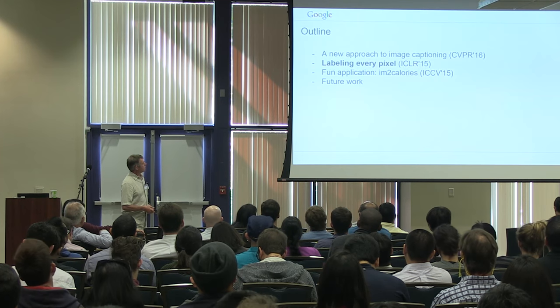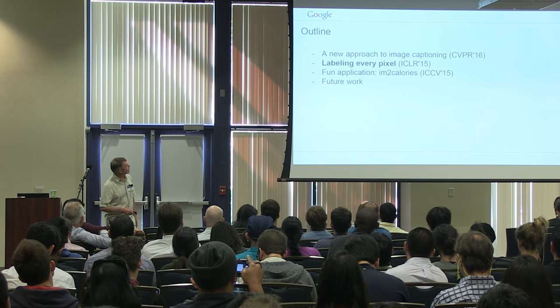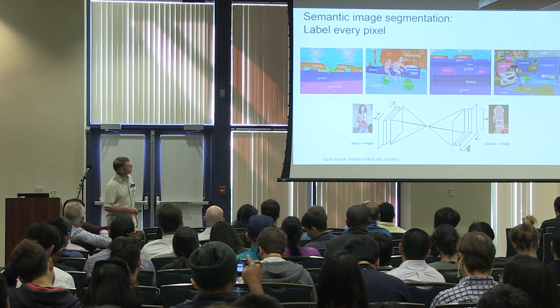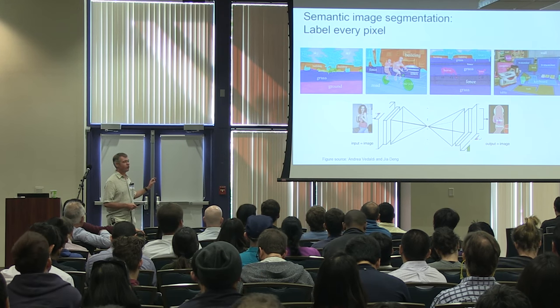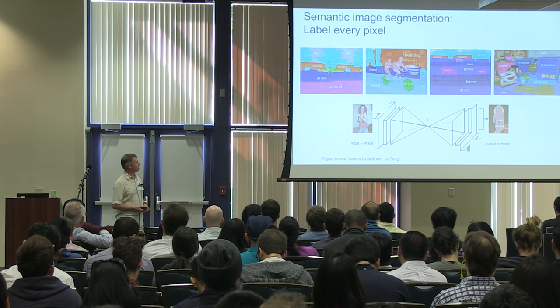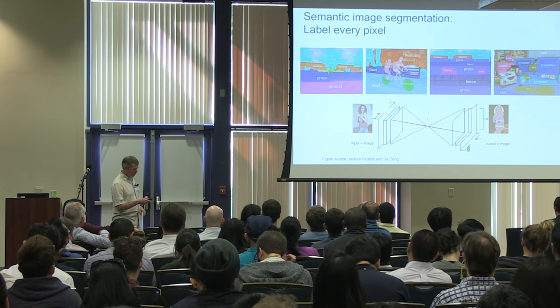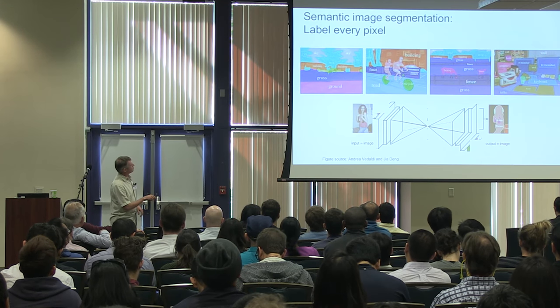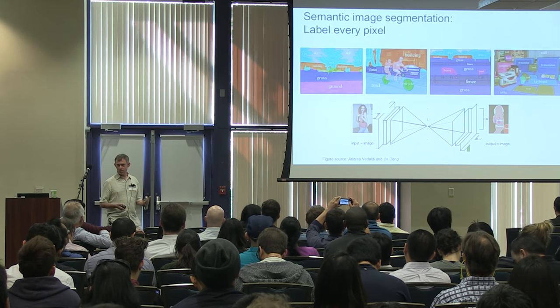All right. I'm going to switch gears now, put language on hold, and talk about a different kind of problem. Now, instead of generating a sentence or instead of generating a label, we're going to generate like a million labels. So essentially one label per pixel. And so this task is called semantic segmentation. And it's a well-studied problem in computer vision.